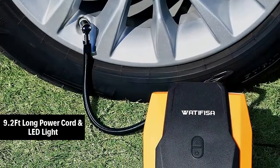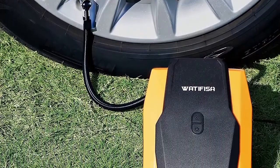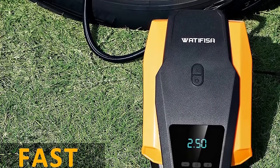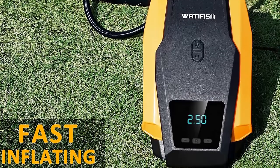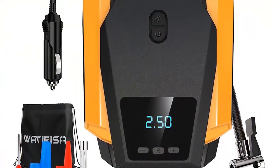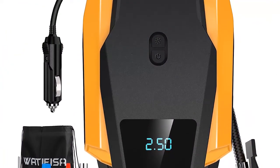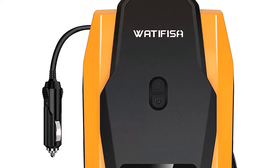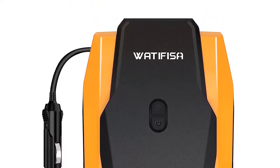9.2-foot long power cord and LED light. The 9.2-foot long power cord is long enough to reach the front and rear tires of the car. The car tire inflator has a built-in LED light which is very helpful in low-lit areas. The LED light is plenty bright enough for emergency situations. It's not a flashlight, but it's more than enough to find the dust caps on your wheels.